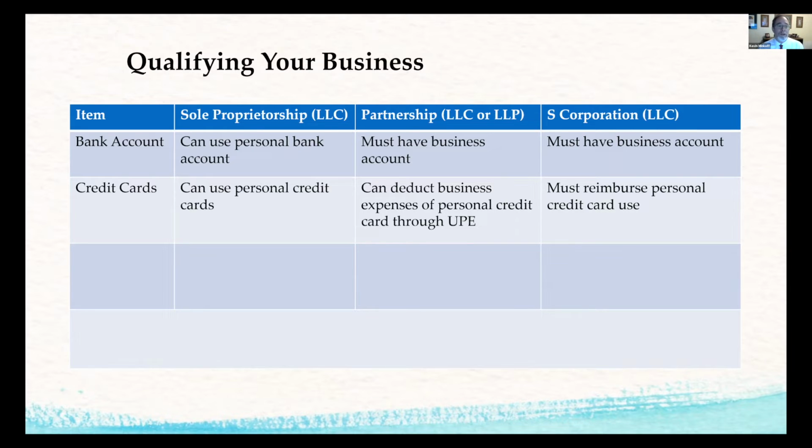Can you use your own personal credit card for your business? Yes, you can. The important thing is to make sure that your accounting program and software is separating your business and personal expenses. And as long as you can provide the right documentation, the receipts for your business spending from your personal account, there's no problem as a sole proprietor.